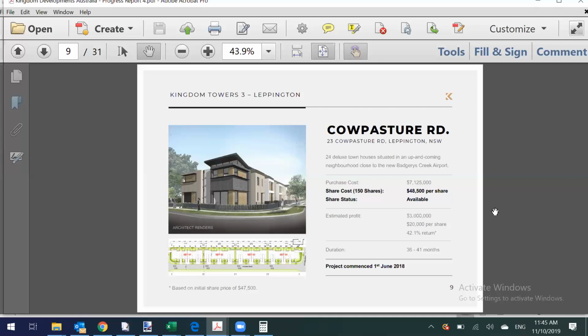Do you want to go through all the projects? Benji's like, nah, no. I've got probably about 50 developers I'm working with at the moment, and each one is like this. Wow. So we're going crazy. Any project is not off-plan.